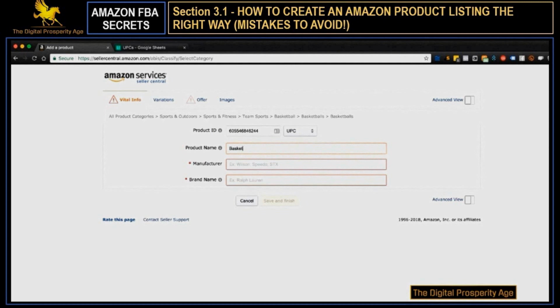And so we're just going to put basic stuff here. Manufacturer, this would be the name of whatever you want your Amazon store to be called. This is also going to be the same name of what you're going to get trademarked, which we're going to talk about a little later when we get to the brand registry section. So what we're going to put in for manufacturer is going to be the name.